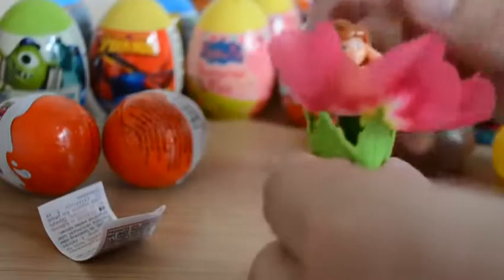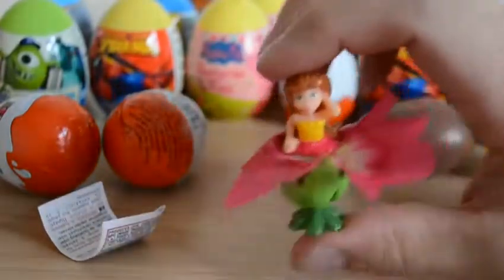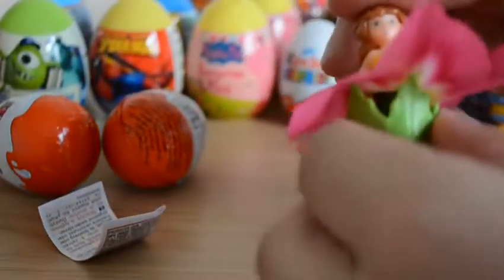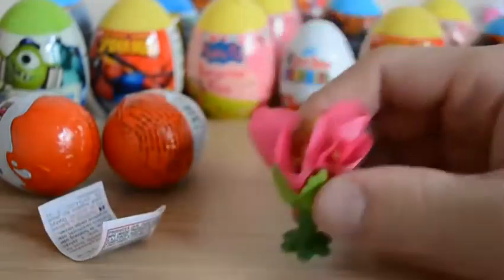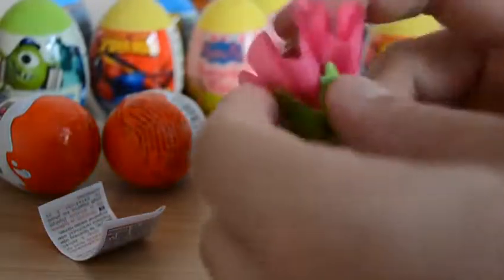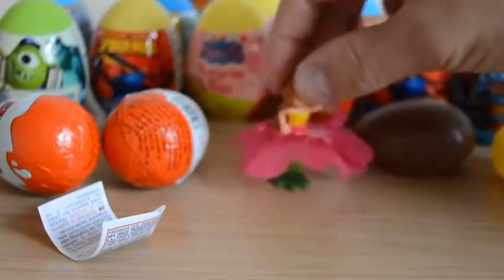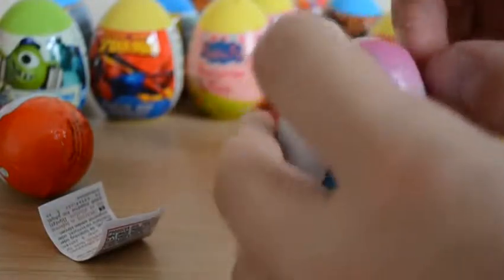So the idea is when this is down like that, it's a fashion doll, like that, pretty cool. And then when the flower goes up, she turns into a flower. So that's the idea behind them. Really cool little idea, really nice collection as well. So let's put that by there and let's get stuck into our second egg and see what we have.